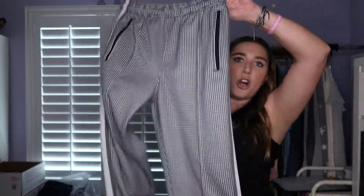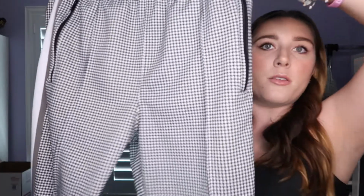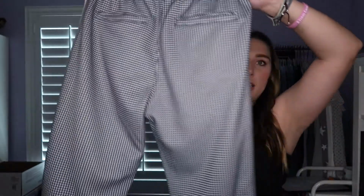Next item I found is another Urban Outfitters. I didn't even know it had the tag with it, so that was an extra bonus. These were originally $50, and they're kind of like a jogger sweatpant. They're also really thick, but they have that houndstooth pattern, which is in, and then they have nice zippers on the side and then pockets in the back. Honestly, these could be men's, but I don't think so. I mean, these are definitely women's, but I could be wrong.